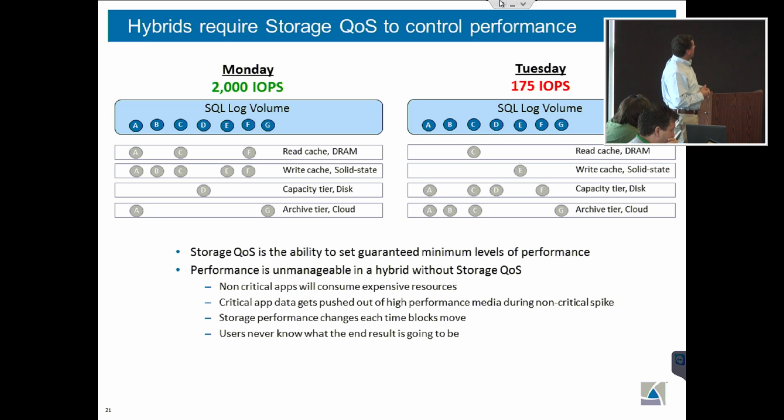Say on Monday, you're running 2,000 IOPS on your SQL logs. A bunch of stuff changes in the system. Data is being stored on other tiers and in different caches. So now on Tuesday, you have a data layout that looks different. This is standard stuff that happens in any system that's doing caching and or tiering. But now because the data layout is different, you have a different performance characteristic. So this is a fundamental problem of a hybrid architecture. If you have multiple tiers and multiple types of caching with no way to control where data is going to land, that makes performance extremely unpredictable from a volume standpoint. It can change day to day.